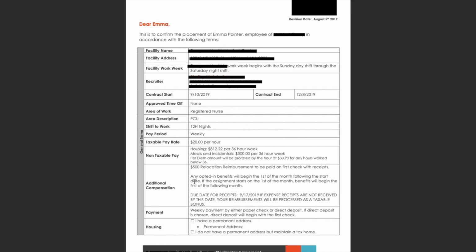According to this contract, any opted benefits will begin the first of the month following the start date. So that's good to know, and that should be listed in your contract. Here, it talks about housing. They want me to go ahead and say I have a permanent address. If I don't have a permanent address, then I maintain a tax home.